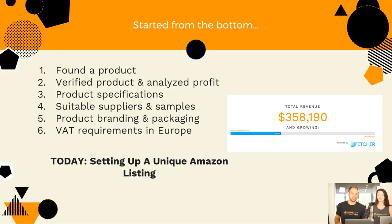If you missed the earlier sessions: in sessions 1 and 2, we did our product research to find our product. In session 3, we went over product specifications. We then went on to find a supplier. We've gone over product branding and packaging requirements and suggestions. For session 6, we talked about VAT in Europe. There was a lot of confusion around VAT, and I think there still might be. So we put together the ultimate guide to VAT, and it's now up on our blog. If you go to the Jungle Scout blog, you can find it. We have a really good video in there now. Kim did all the writing on it, and she did a really good job. It's the ultimate guide.